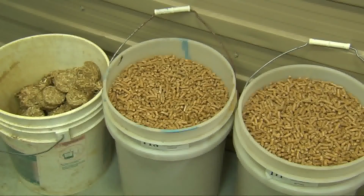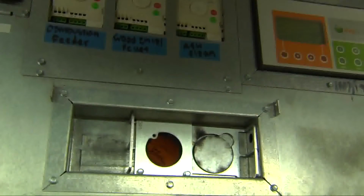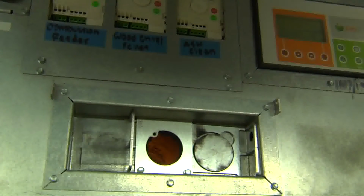There are a number of factors that can influence how the grass burns, from nutrient content and density of the biomass to the boiler itself. Even the temperature at which it's burned can make a big difference.